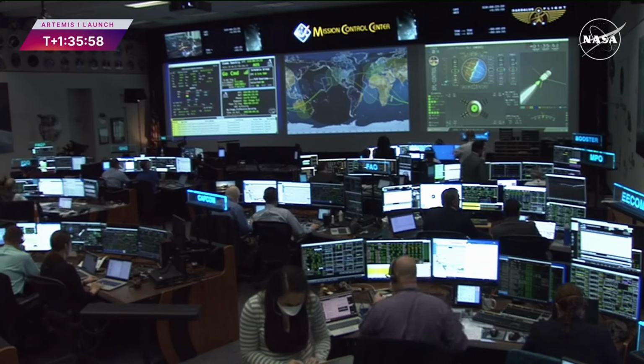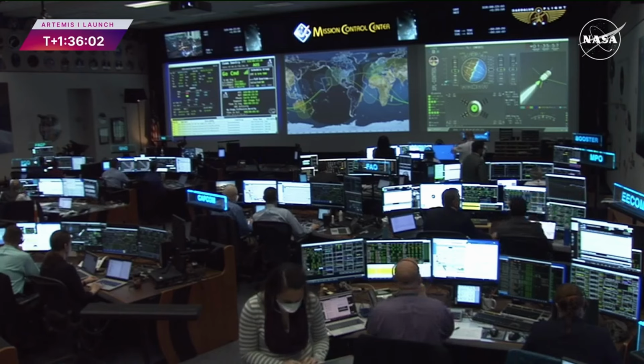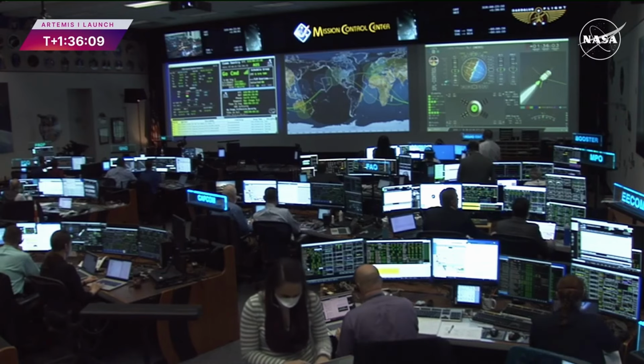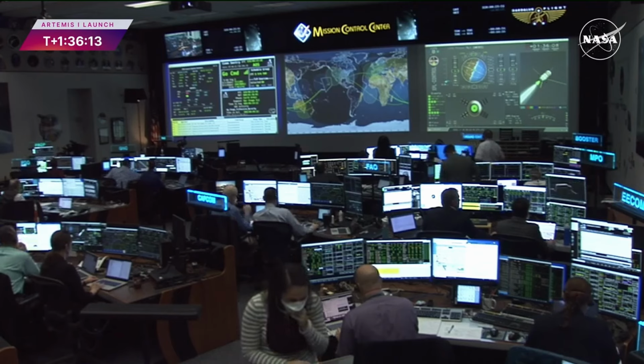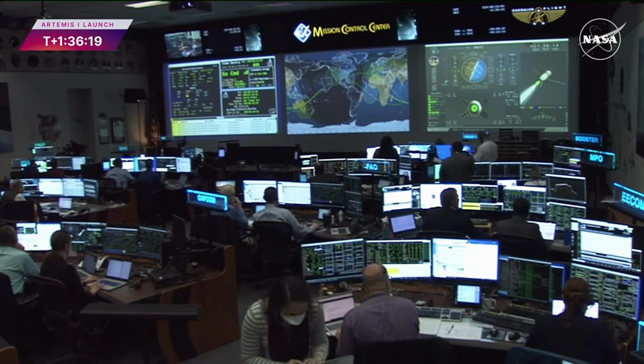We're now over 9 minutes into the translunar injection burn, an 18-minute burn, so we have about 9 minutes left. We're about halfway through. The RL-10 engine continues to fire at maximum thrust. Orion traveling attached to the interim cryogenic propulsion stage, now over 20,600 miles per hour.